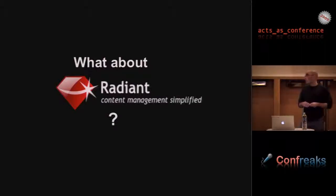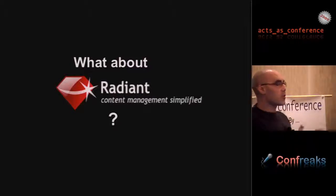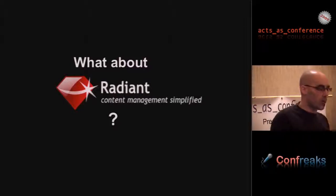So the next question is, well, what about the Rails content management systems? There are some out there, not nearly as many as PHP. It's hard to find a week that goes by that there's not a new PHP content management system released. But probably the most popular one within the Rails community is Radiant. So there's really nothing wrong with Radiant, right? It's just kind of a different product for a different target audience than what we're looking for.